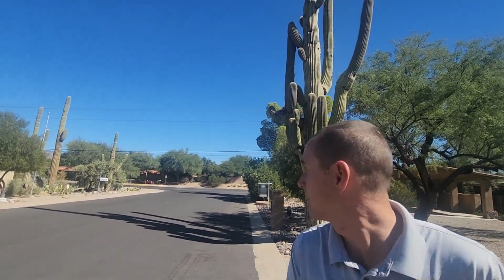I would say that the only drawback to this home is that over to the east side of the home is Sabino Canyon Road, and that is a little bit busier of a road, so you're gonna have some traffic noise. It might be nice to have, like, a fountain in the backyard or something to help kind of drown out some of that white noise.